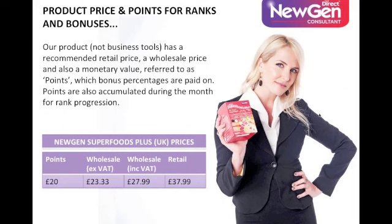What are points exactly? Well, when we pay percentages, the percentages that you'll see in the following presentation, we don't pay those percentages on the wholesale price or retail price. They're paid on the monetary value of the product that we pay commissions on. And the monetary value we refer to as the points value of the product. So every box of NewGen Superfood Plus has a points value of £20 in the UK. And that's the value when someone, for example, qualifies for a bonus, like a 20% bonus that you'll see shortly. It's 20% of the £20. So they get £4 back when they qualify for that bonus.